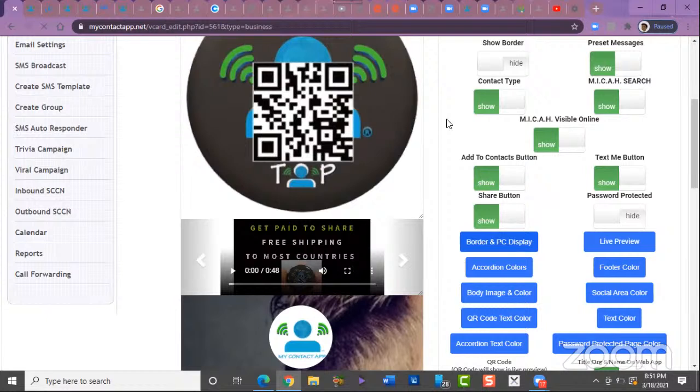All these buttons that I have on mine, to add the contacts, the share button, and text me, you can turn on and off, which is really cool because maybe I don't want to see the add to contacts. I don't want to have that forced. So I can turn all this off, which means I could just make a nice web page. So it's really flexible.